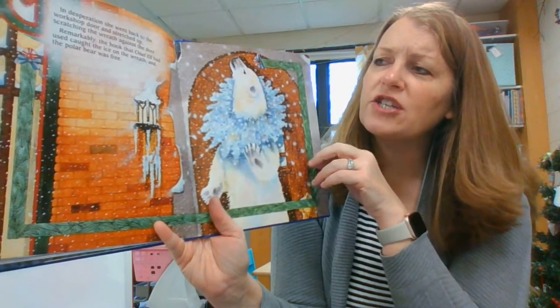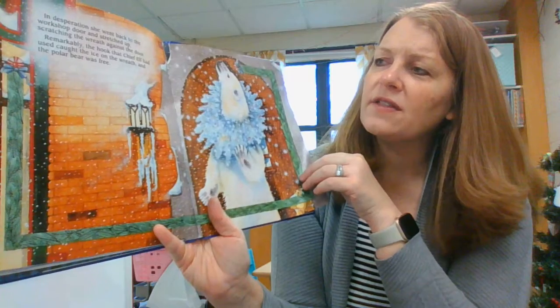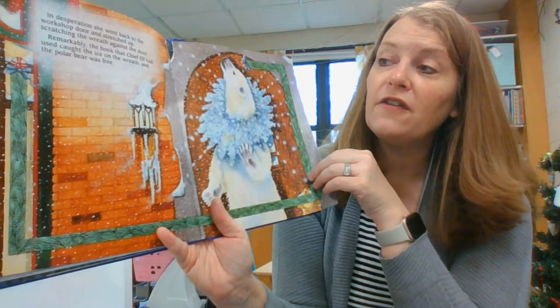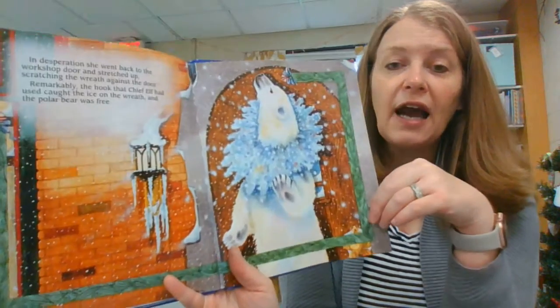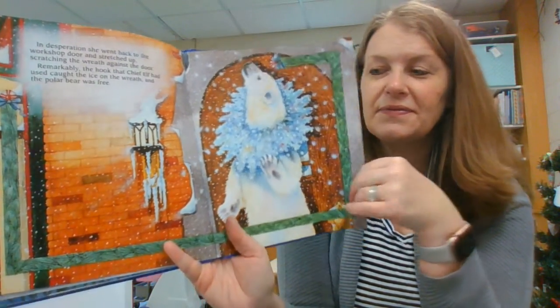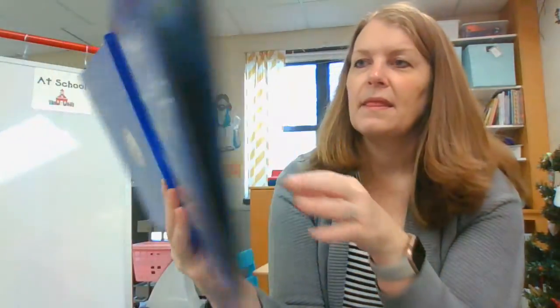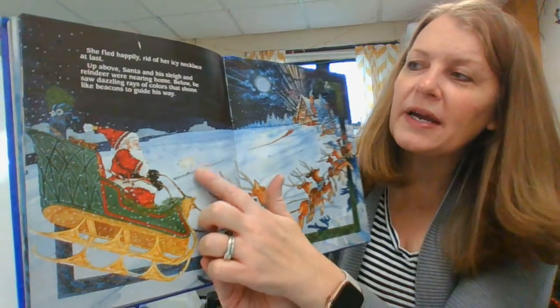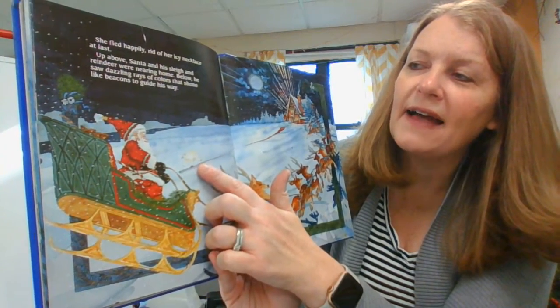She stretched up. She scratched the wreath against the door. And the hook that the chief elf had used caught the ice on the wreath, and the polar bear was free. The polar bear ran away. Do you see her? Rid of her icy necklace at last.